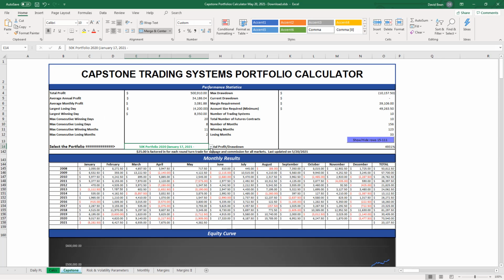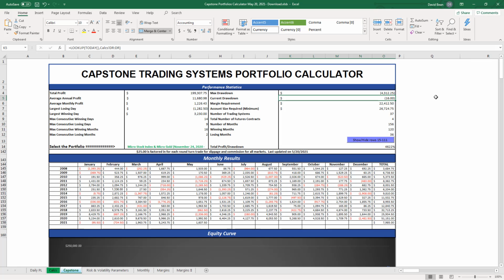And let's look at the micro stock index and micro gold portfolio. Consistent, doesn't always make a lot, doesn't always lose a lot. Actually, this is the aggressive version. I was talking about the conservative version when I said that. So it was only $16 away from equity peak, so virtually at equity peak. So three were technically at equity peaks, but this is pretty much at an equity peak as well. 4 out of 8 really are at equity peaks.